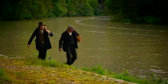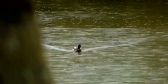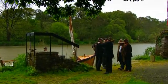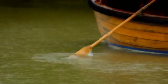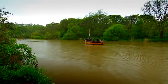Equipped with tools and pasties, it's time for the miners to cross the river into Cornwall. Hello chaps, how are you? All right, good to see you, Joshua. Yeah, all right. How are you? Very good. They're being taken across by their old friend, Joshua Preston.